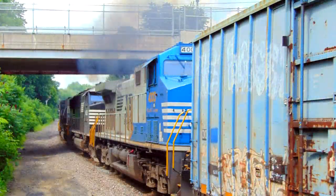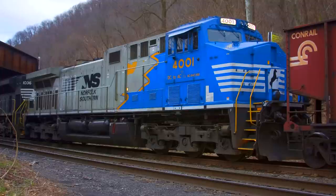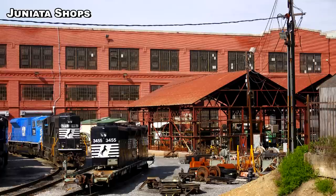Some units are being rebuilt at the GE plants in Erie, Pennsylvania and Fort Worth, Texas, some at the NS's own Roanoke, Virginia and Juniata, Pennsylvania shops, and the blue and gray 4000 and 4001 Sonic bonnets having been rebuilt in Dansville, New York. Harvested components such as traction motor combos, blowers, fans, controls, and more are stored in protected warehouses and then distributed for sale or reconditioning.